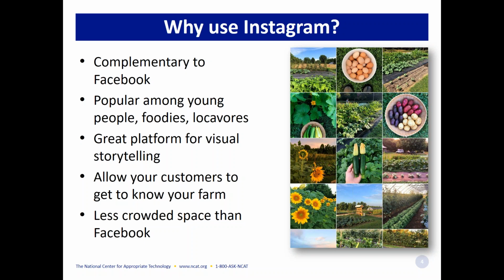It's complementary in the sense that it's a very visual platform, and people tend to come to Instagram for the photos and videos, for the visuals, and farms make great content for Instagram photos and videos. What we find is Instagram is really popular among young people, especially foodies, locavores, and those who support local farmers. So it's a great way to reach the kind of demographic that is going to support your farm, whether or not you're selling at a farmer's market, to CSAs, or to local restaurants. It's a great way to engage with that audience.